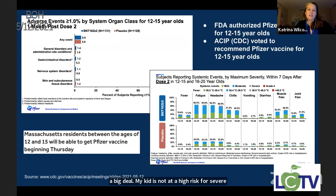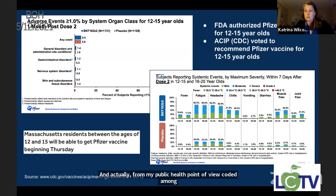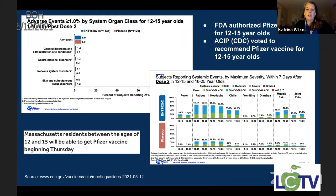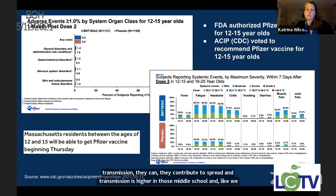And actually, from my public health point of view, COVID among adolescents is a public health problem. It's about 19% of COVID cases, once we adjusted for some underreporting, that have been among this adolescent age group. And adolescents also have the highest rate of infection and symptomatic spread compared to adults and children. So this 12 to 19 age group is the most active in transmission. Transmission is higher in middle school and high school age groups compared to elementary school groups.